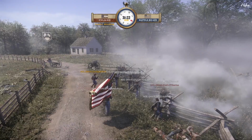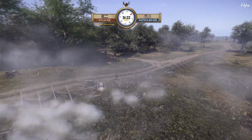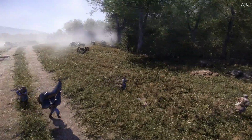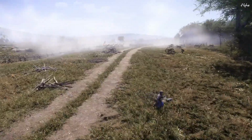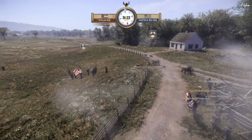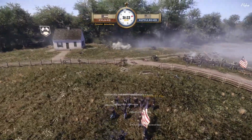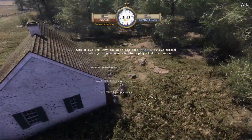You see the Union coming in, pouring over the 20th Georgia. They have to leave. A few of them still standing there, but they got to get out of here. And there they go. The Union now in command of the field in front of the church. The mighty 88. They did this last game too. Got an early lead, but the Confederates back out of the woods here. And then falling back. Looks like First Virginia. It is.